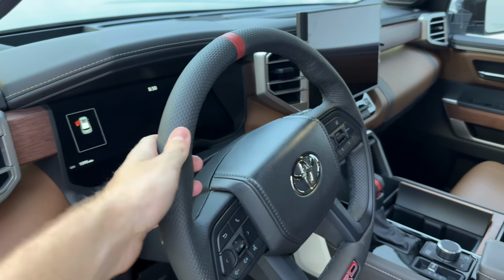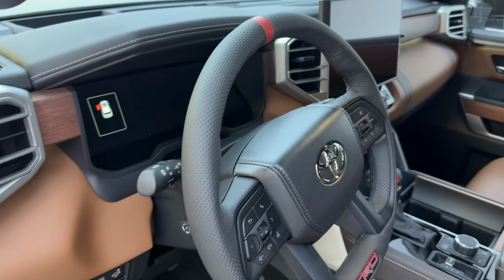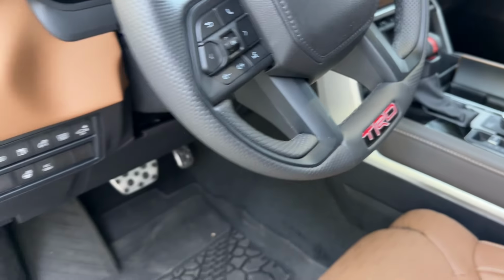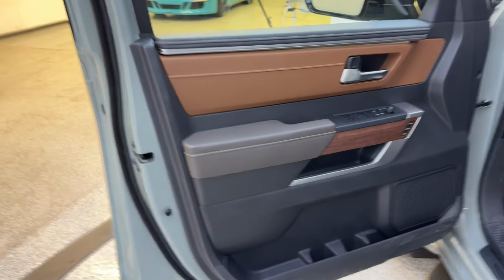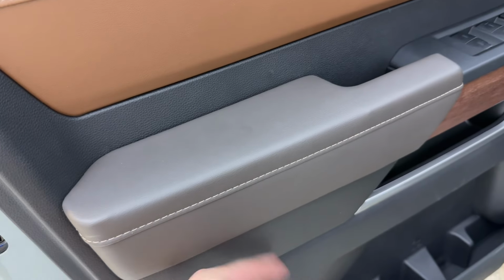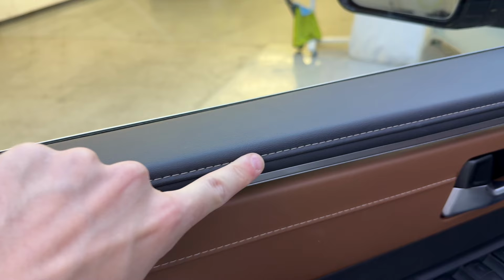They've got the haptic touch features for the driver's assist, so all you really have to do is keep your hands on there and it'll keep driving for you. Got the nice TRD badging down there. Door panels, really, really beautiful. Soft touch materials all over, right? That's not so much soft touch there, but all of this is up here, and this is real stitching as well.